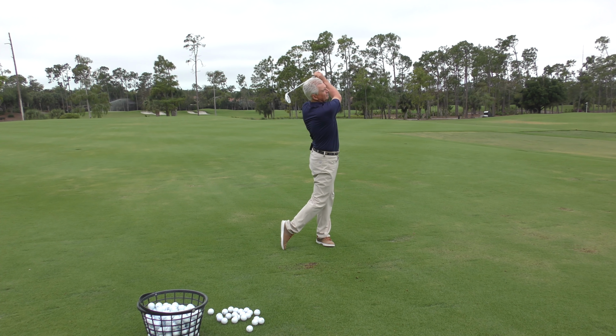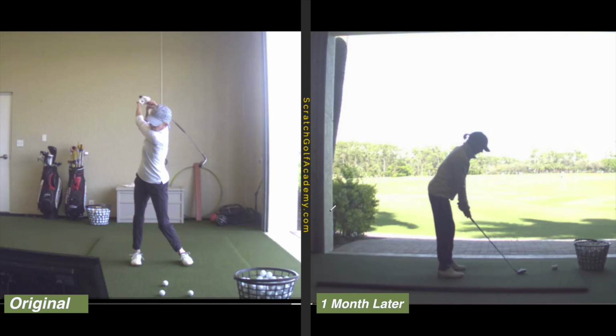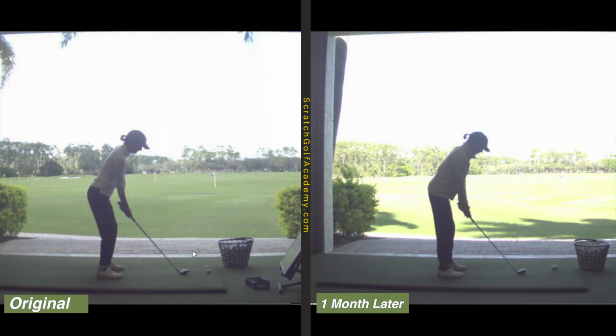Here's a lady I've been working with here in Naples. This is the original swing on the left. It's about a month later on the right. Now, what would be obvious to note was that the swing's too long there, or very long, let's say, and it's now become much shorter. And one of the things we'll notice, let's change angles. The new one, I should say, is on the right. The old one's on the left.